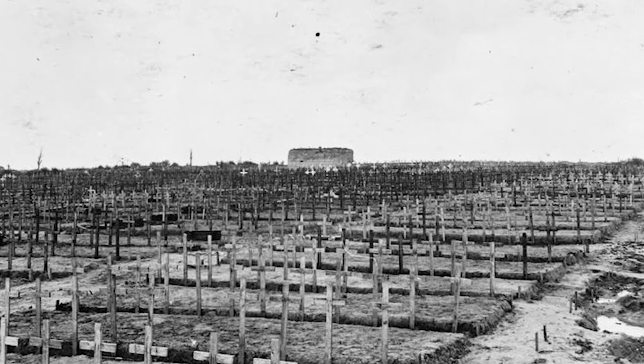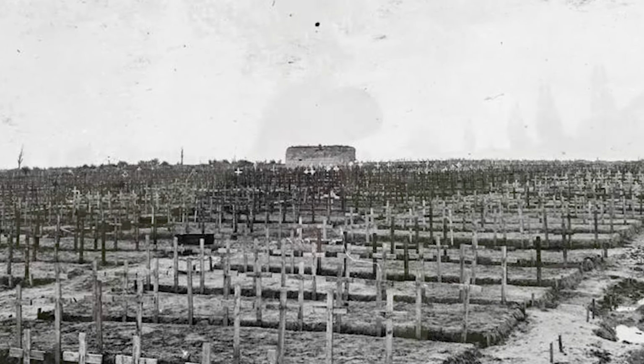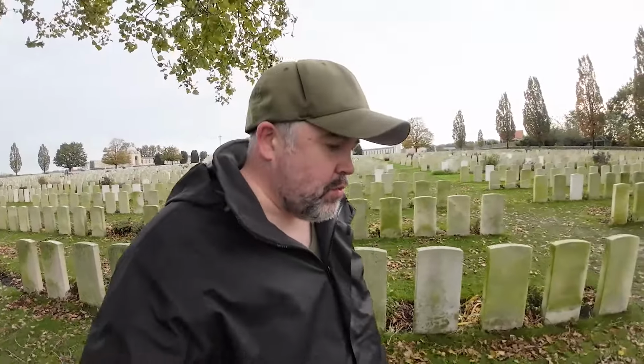So those men are known to be buried here, but their exact grave position within the cemetery is unknown. So instead they have a memorial to mark that those men are here in the cemetery, but we don't know exactly where they are. So there are thousands of graves here at Tyne Cot, and actually as you walk the ground here, it makes you realise the horrors of the Great War.